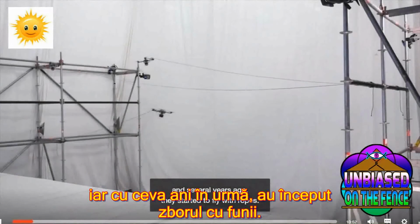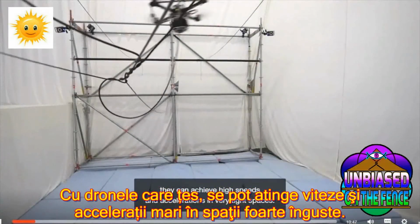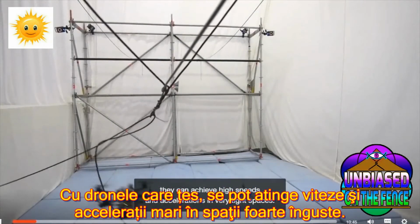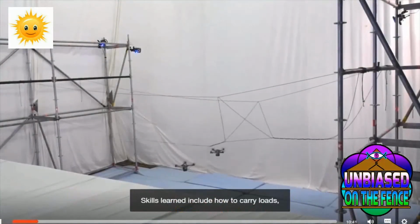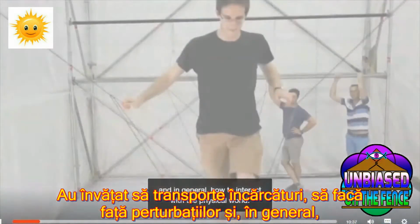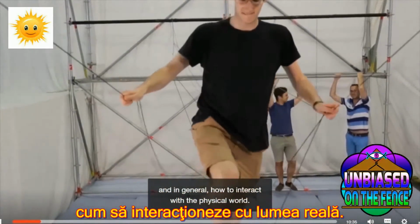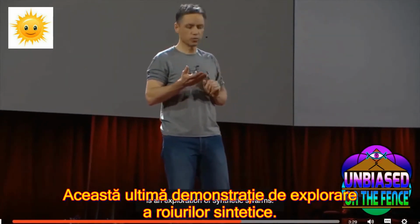And several years ago, they started to fly with ropes. By tethering flying machines, they can achieve high speeds and accelerations in very tight spaces. They can also autonomously build tensile structures. Skills learned include how to carry loads, how to cope with disturbances, and in general, how to interact with the physical world. This last demonstration is an exploration of synthetic swarms.